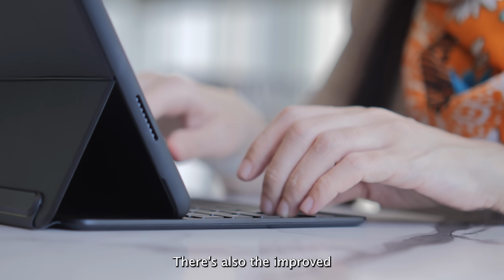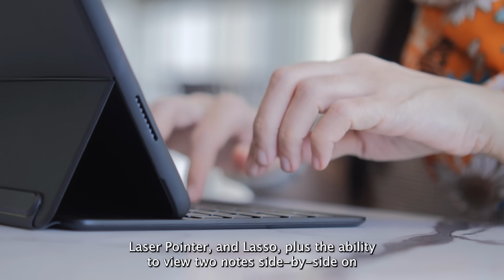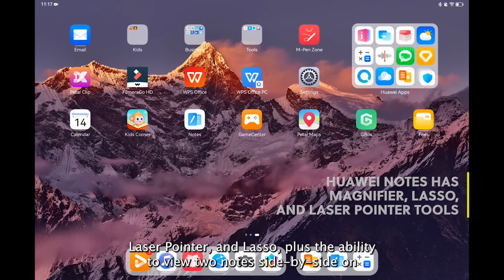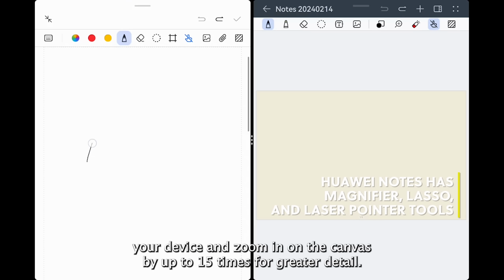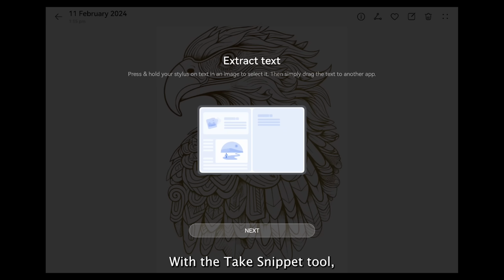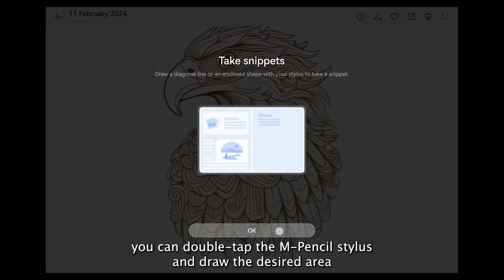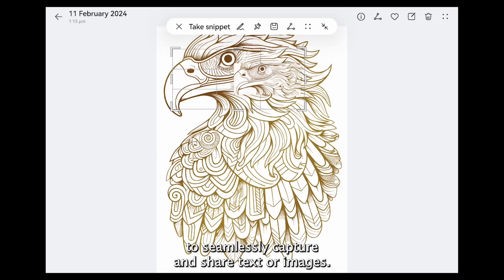There's also the improved Huawei Notes app with additional tools such as magnifier, laser pointer, and lasso, plus the ability to view two notes side by side on your device and zoom in on the canvas by up to 15 times for greater detail. With the Take Snippet tool, you can double tap the M-Pencil stylus and draw the desired area to seamlessly capture and share text or images.